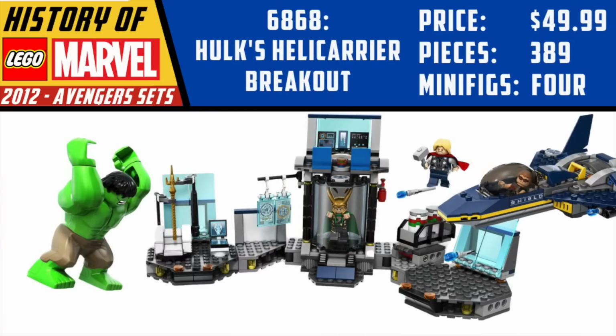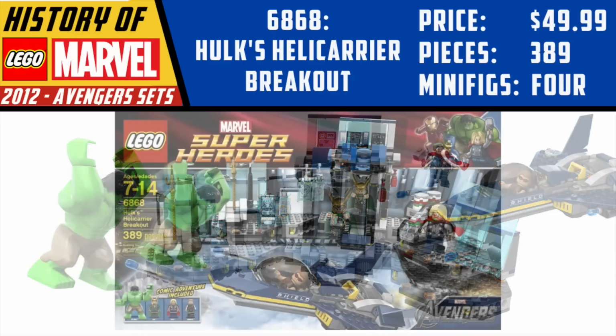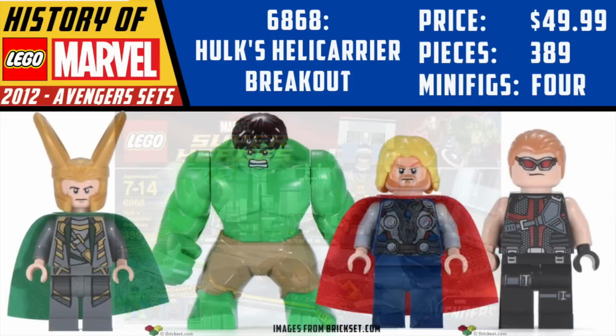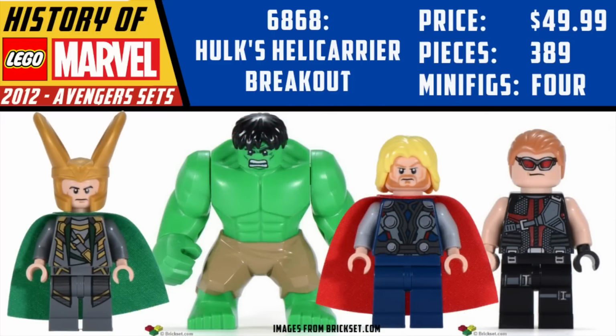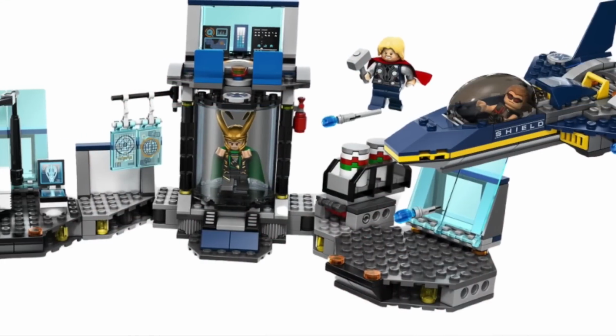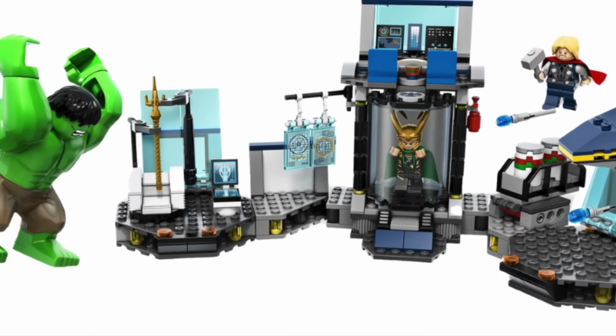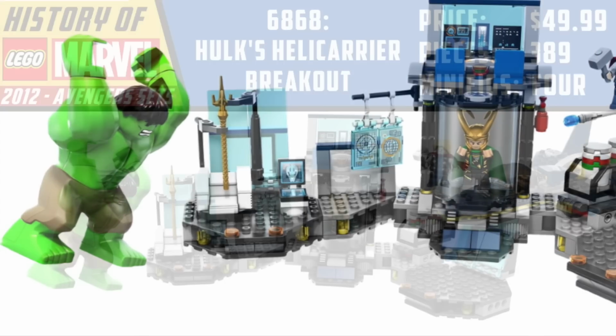The next set is Hulk's Helicarrier Breakout, which was $49.99, had 389 pieces, and came with 4 minifigures, one of which was a Big Fig, which was really rare for LEGO at the time, and with it being Hulk, that makes it just that much more iconic. It came with Loki and Thor, which of course came in some other sets, as well as Hawkeye, which came in some other sets too, but that Hulk figure was the selling point for this set, and it's really held up by today's standards.